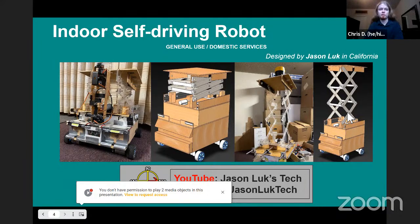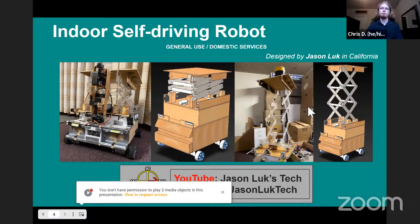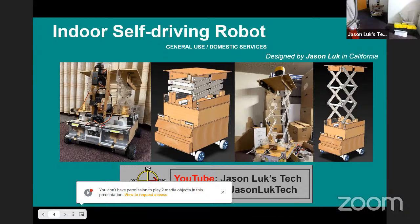We had another question on YouTube. What kind of computer are you using on board the robot? On board is a Jetson Nano with 4 GB memory. Okay. When you say, you mean the Jetson Nano? Yes. Gotcha.